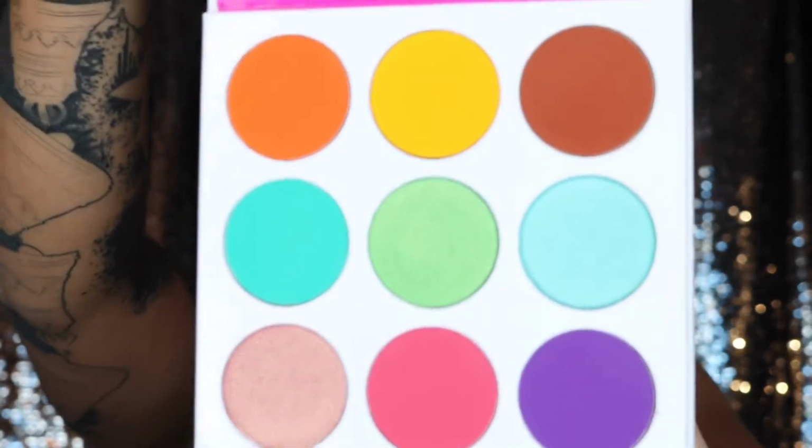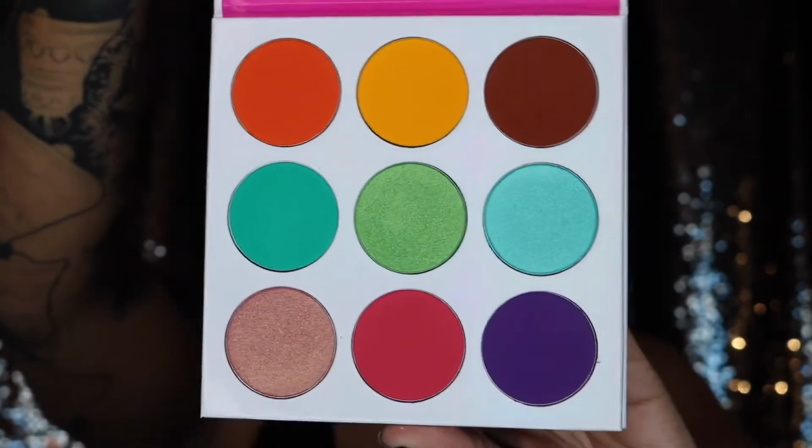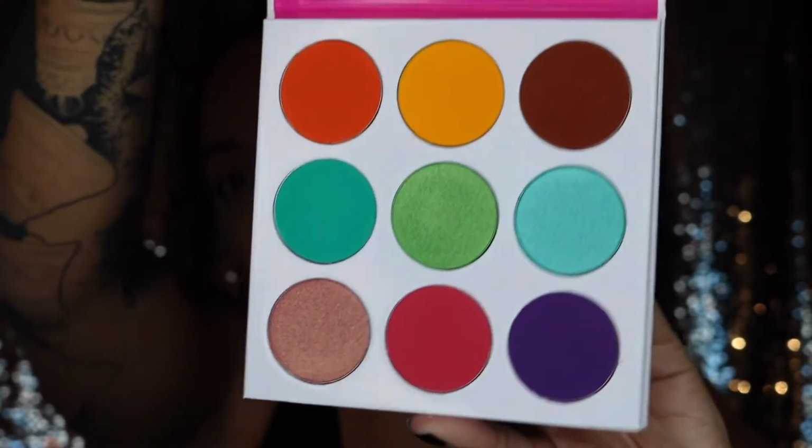I'm really, really excited to finally get my hands on a Juvia's Place palette. So I got the Zulu palette, which is this guy. It's very colorful, very, very bright. I'm really excited to dive into some of these colors. Not really sure what I want to do with it. I don't know how colorful I want to get, but we shall see how colorful this ends up getting.